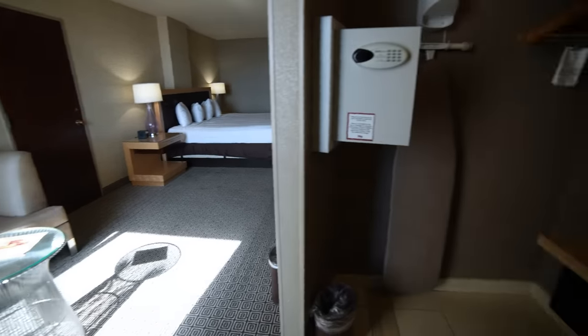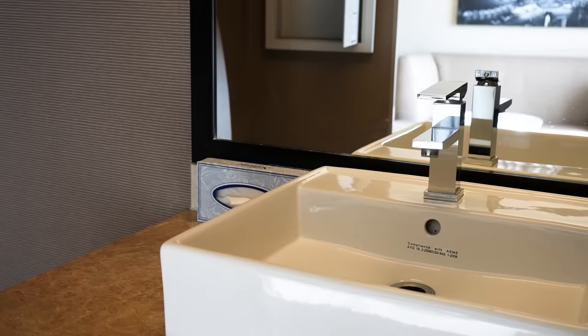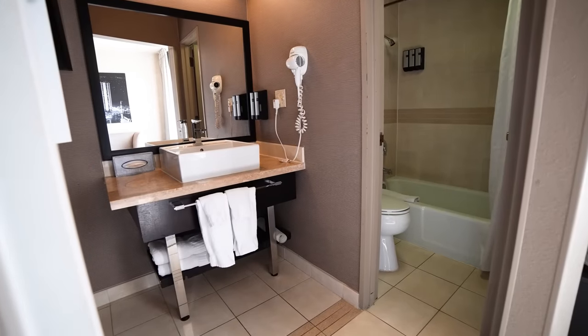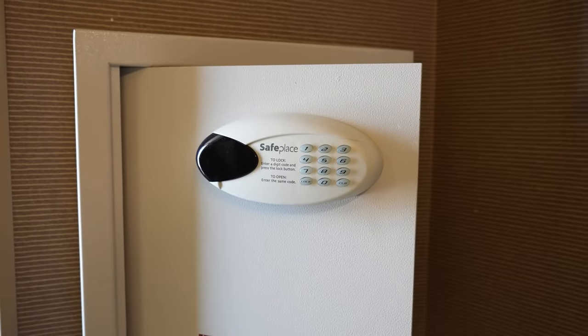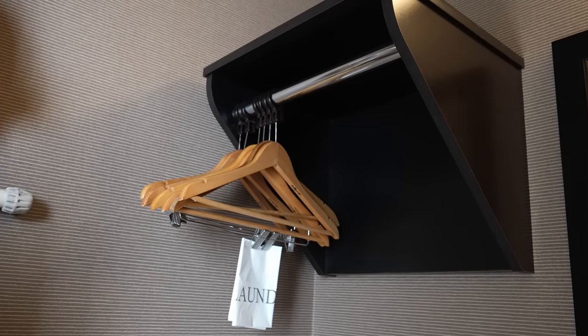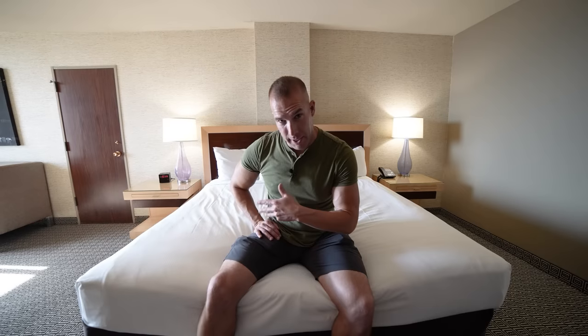You do have your bathroom here, which is where you will have your safe. Sink, mirror, towels, and a shower and tub combo in this room, ironing board and iron. You'll have a lot of the basic necessities that you will have in pretty much any other hotel room here in Las Vegas. Cleanliness of the room.